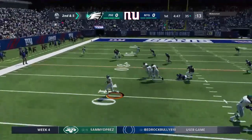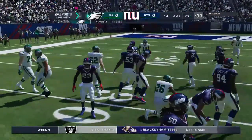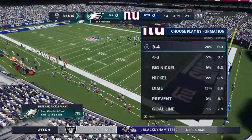Now Wentz. Oh, it's a screen pass. That's complete. And he'll work it inside the 30 to the 29-yard line. 6 yards to pick up, and that's a first down.